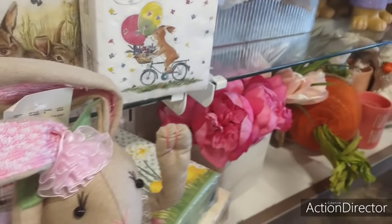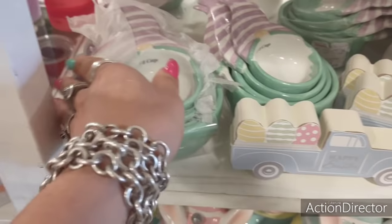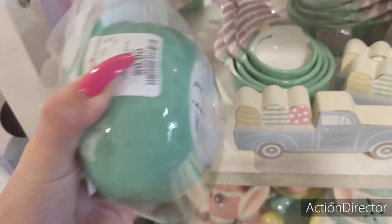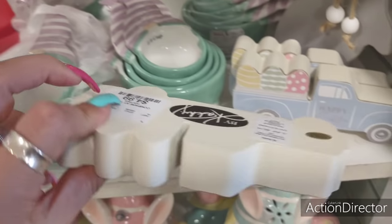Oh my gosh, someone has a... Hold on. Alright, I am so tempted to get these bad boys. I love them. $9.99. They're measuring cups. I mean, how stinking cute. This is perfect for a tier tray.